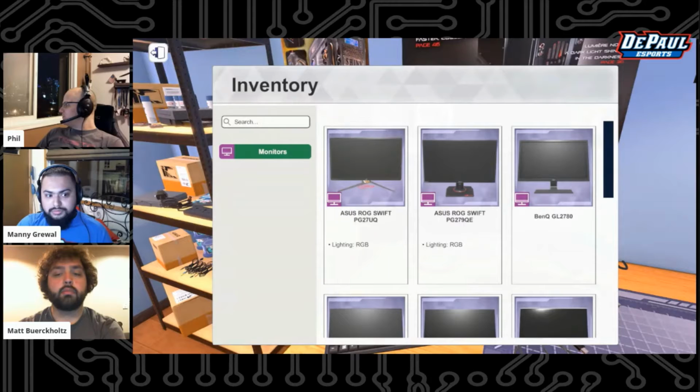Lots of comments about RGB. Yes, yes, yes. We'll see. If RGB clearly gives you more FPS per RGB light, we'll see if we can find some sweet RGB pieces to put in this thing once we get that part started.